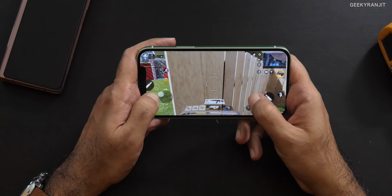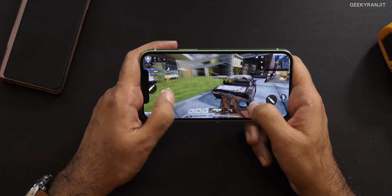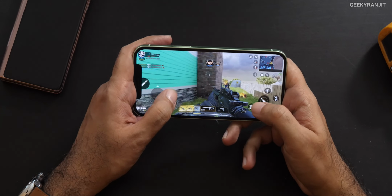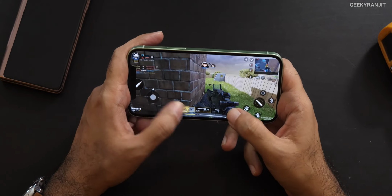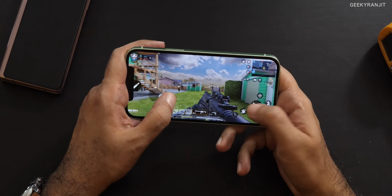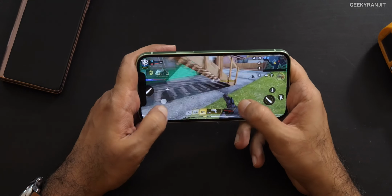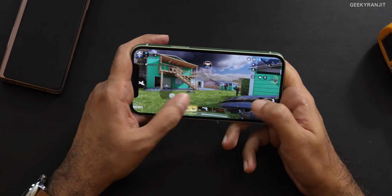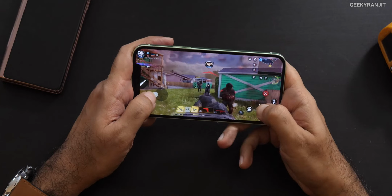Oh, I got the flamethrower. I like the flamethrower. This is nice, actually. This is actually pretty good. Oh, I finished it. Oh, that's crap. Oh, I got one. So, again, guys, we're having a great time playing the game. And as of now, also, no issues of any heating, guys. It'll be close to about 15 minutes. Oh, he's invincible. Oh, no, he's dead. Oh, I'm gonna die. This is stupidity.